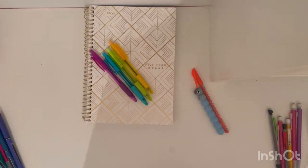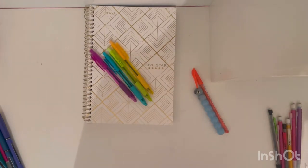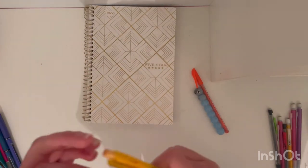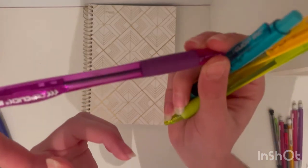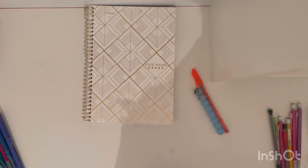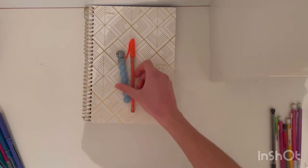Sorry, I forgot what I was gonna say. So I really like these pens and they're also multicolored. They're not all black, which I really, really like. And they are the Clip Click Ink. I also got them at the dollar store for maybe $2 a pack of 10, which is a really great price.